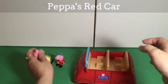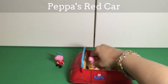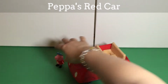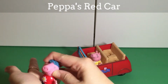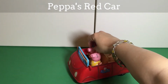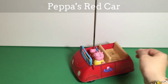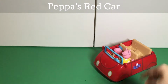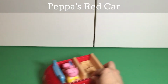Let's put Mommy Pig in the driver's side. Mommy Pig is going to drive the car. And Peppa Pig going to take the right seat as a passenger. Remember to fasten your seatbelt, everyone. Boop boop.